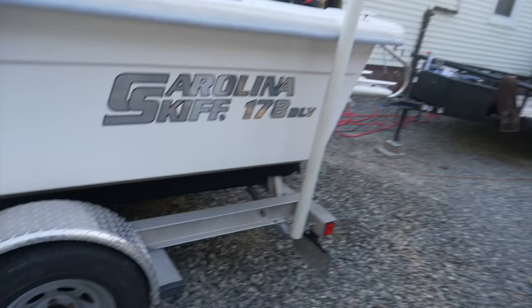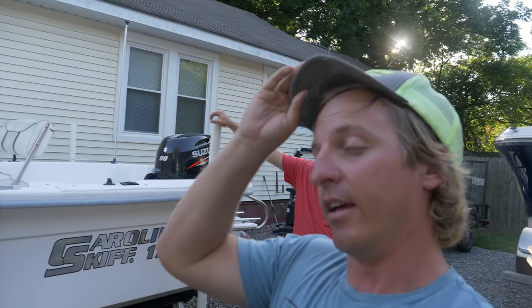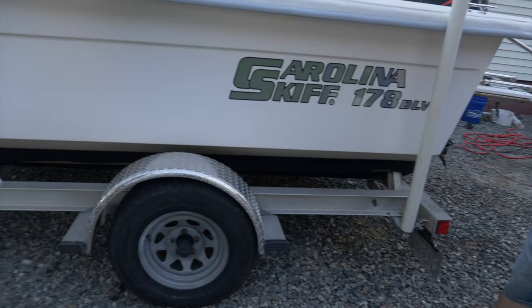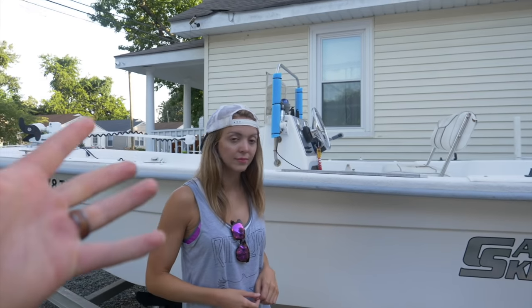We looked like a bunch of jabronis at the ramp, because we'd pull our boat up out of the water, and it would just make a really loud screeching noise. Now it's not going to do that anymore. Now our trailer looks brand new. So we've got all new components on our trailer.